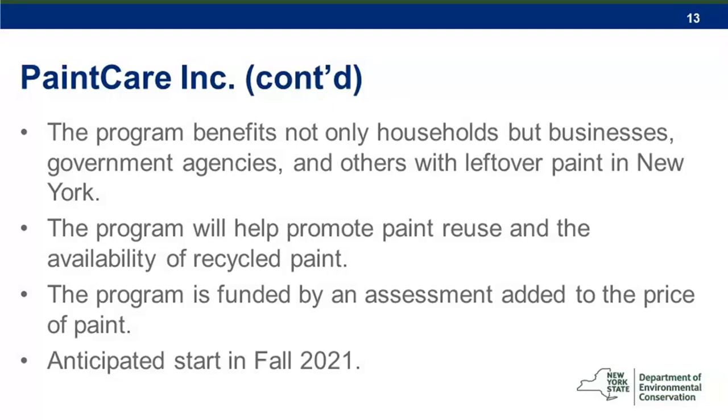The New York Post-Consumer Paint Collection Program is the 5th product take-back program in New York State. Slide 14, please.